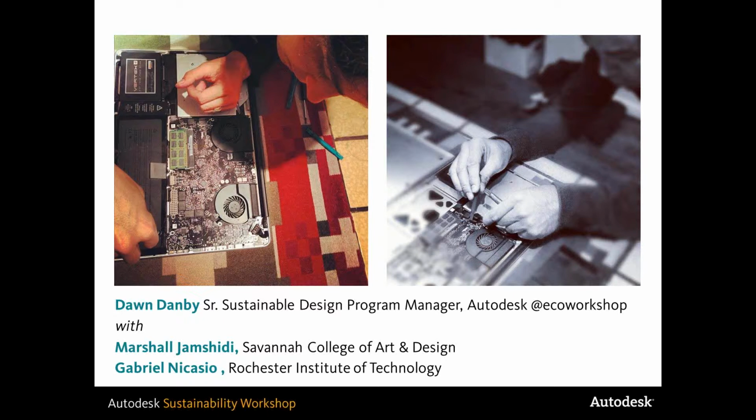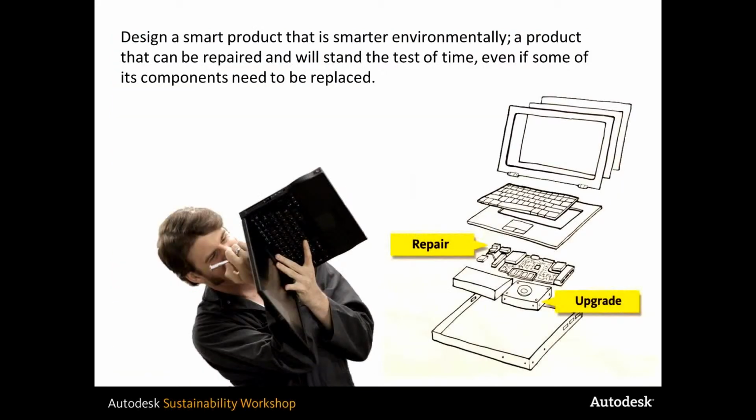And so what we really were setting out to do with this challenge was to look at how you can design a smart product that's smarter environmentally. So this is a product that can be repaired and will stand the test of time, even if some of its components need to be replaced. And we also, as part of that, really believe that looking at repair and upgradability and those kinds of things are also a human behavior consideration.